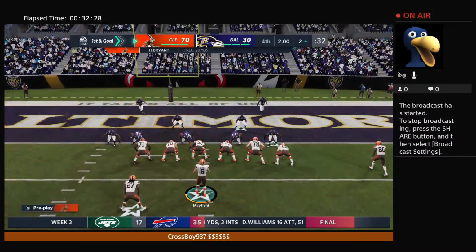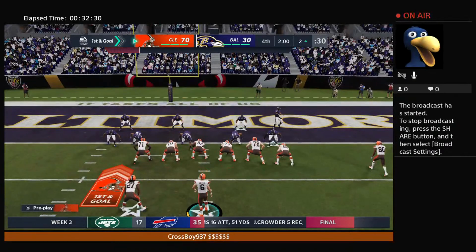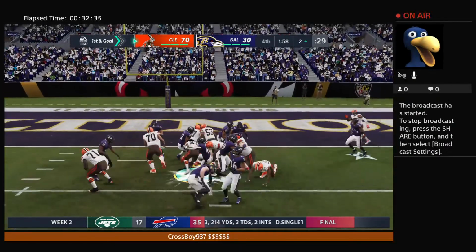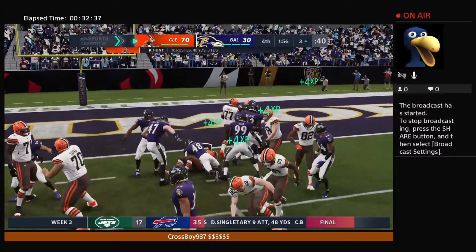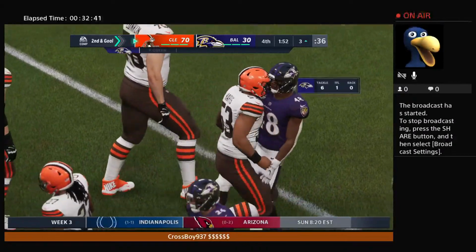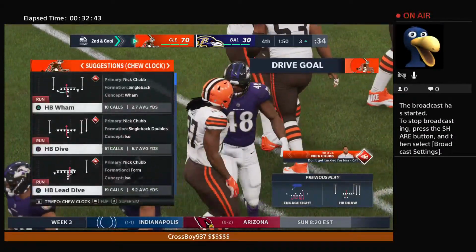So the Browns in possession of the football here as we get you reset. They've got it 1st and goal in a game that appears to have already been decided. And this will result in him losing yardage back to the 3. That's going to go as a loss of a yard, and it'll be 2nd down.